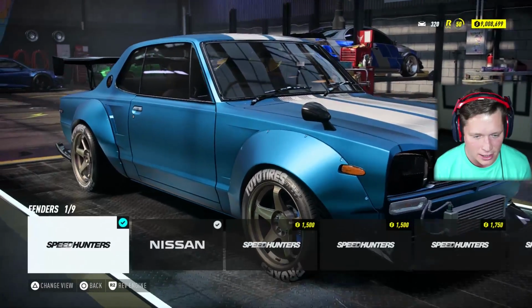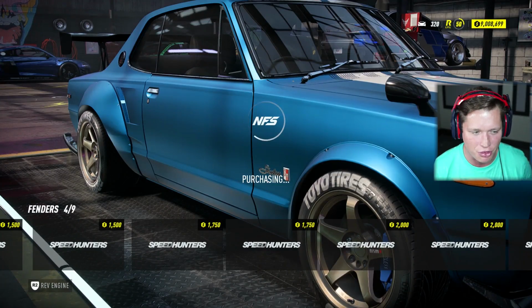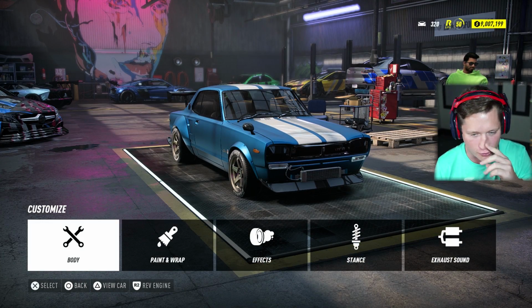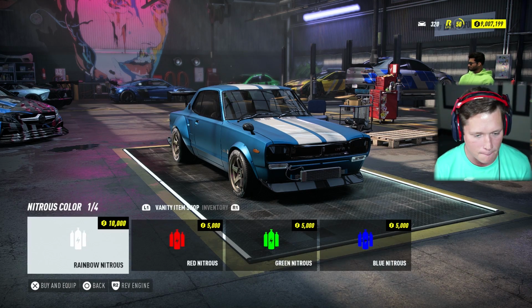I feel like the front fenders look a little bit too big. What if we went with the big wide rear fenders and then the smaller front fender? I feel like that might look a little bit better. So we've got that going on. Paint and wrap and everything.